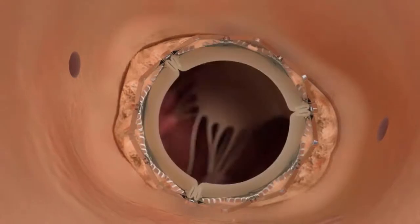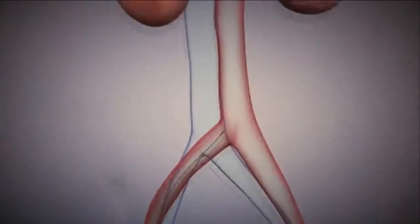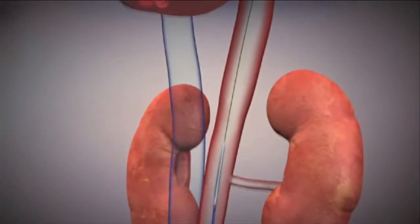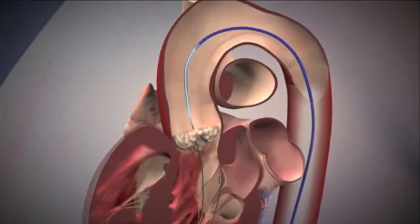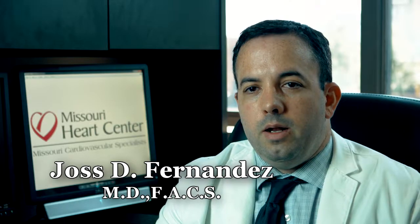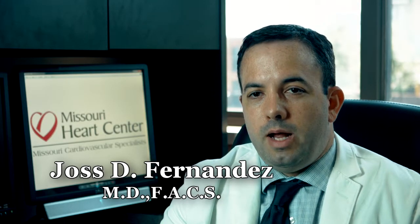The valve is actually on a balloon. It's been compressed down to a small size, about 5 to 6 millimeters in diameter. It's threaded up through the blood vessel, pushed across the diseased valve, and the balloon is blown up, pushing the new valve into place. Valve leaflets have been sewn inside the stent. As soon as it's put into place, it starts functioning the way a natural valve works, which is as a one-way check valve.